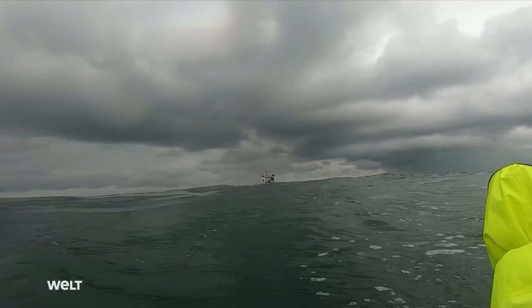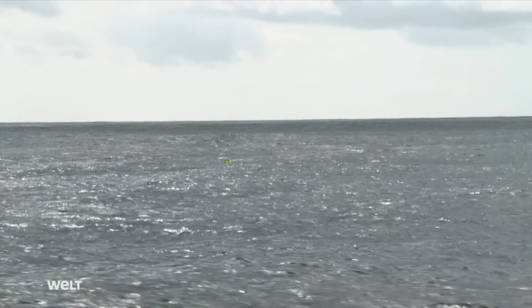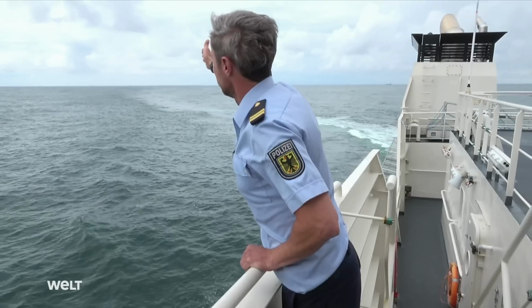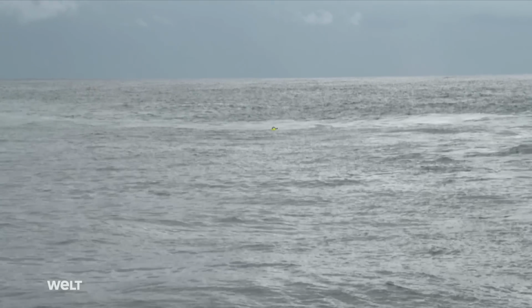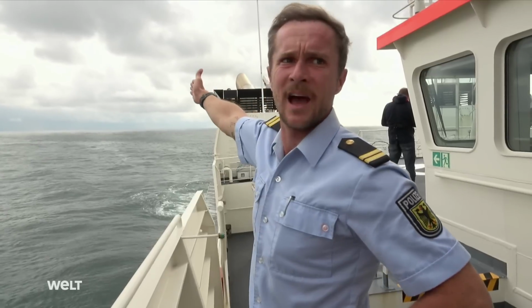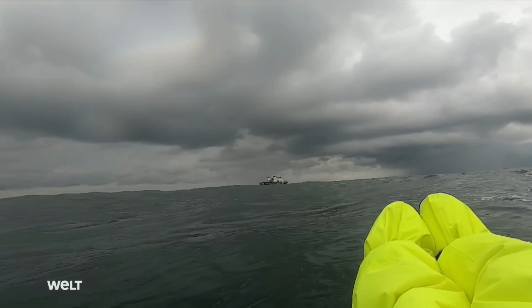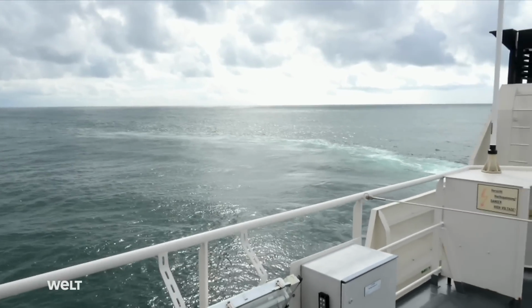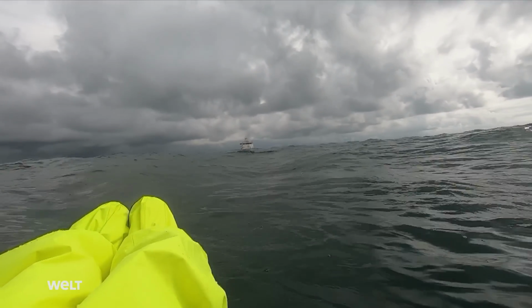Paula Hinderer has drifted far away. From the ship, you can barely see the woman in the yellow rescue suit. 7 mil to starboard. The lookout mustn't lose sight of her. She's 0.3 nautical miles away. It takes a few minutes for the 86-meter-long and 13-meter-wide rescue ship to turn around and return to the position of the colleague floating in the water.